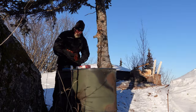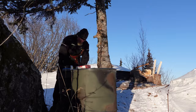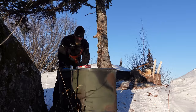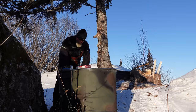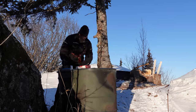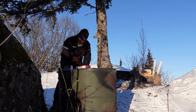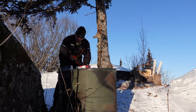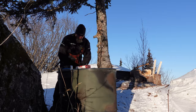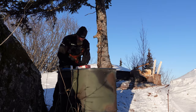Another negative 20 day today. Lots of wind. I think the temperature's like negative 5 right now. Gusts of 20 mile an hour, so it's about negative 20 something with the wind chill. You can definitely feel it. It's not one of those days that you want to spend a lot of time outside, but I have no choice. I need to get more wood for the winter.